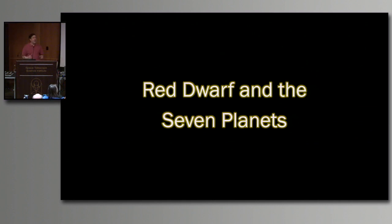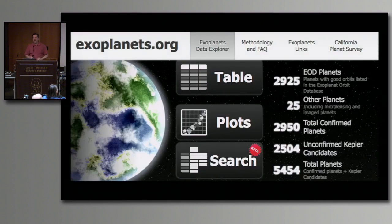So, I went to exoplanets.org yesterday, and I checked how many planets we have detected outside of our solar system. We have 2,950 confirmed planets out there. Plus, there's some unconfirmed candidates for almost 5,500 potential planets out there. So, who cares about another 7? Okay, we added 7 more. Ooh, exciting. Is that really news?